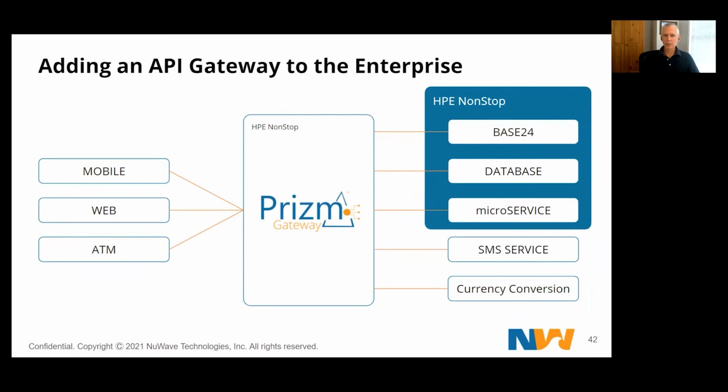And while the gateway can be used in an application-specific scenario, such as the banking use case, the gateway need not be limited to a specific application or just one application on the NonStop. The gateway runs on the NonStop, but it can act as a gateway to services both on and off the NonStop. In this illustration, we've got our NonStop running BASE24 or a database application or a microservice, but the gateway is also providing access to off-NonStop services such as an SMS service or a currency conversion service or one of the many thousands of services that are available on the public internet.